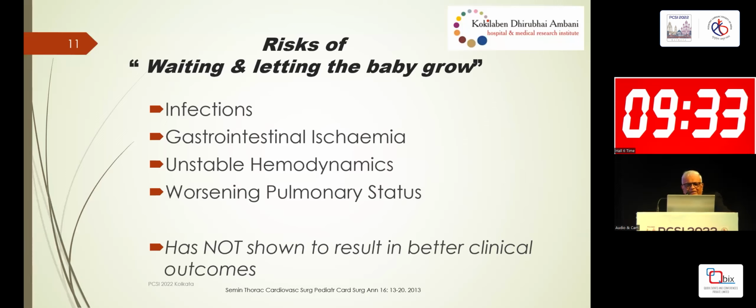So what are the risks of waiting and letting the baby grow? If you see the article by Mohan Reddy, published in one of the issues of Pediatric Cardiac Surgery Annual: infections, gastrointestinal ischemia, because most of these kids have a duct-dependent circulation, either it is ischemic or it is steal from the GI tract, unstable hemodynamics or worsening pulmonary status. All these could give problems and they have not been shown to result in better clinical outcomes. So when you wait with these lesions in these children, they could succumb from any one of these.